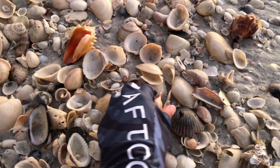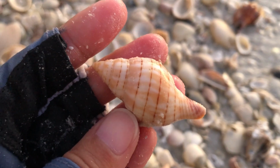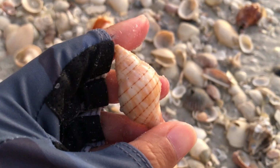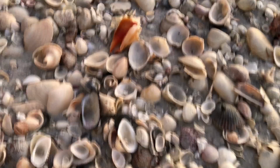Okay, back to shelling. What do we have up next, babe? It looks like a light color banded tulip. It's pretty. I'm just inspecting the size of it, see if there's any ding. Looks good. Yeah, that's a nice one. Yeah, I went ahead and kept that one. And then I was just looking around.